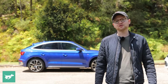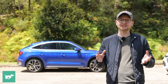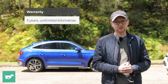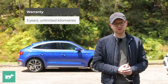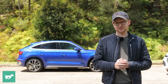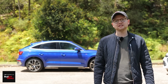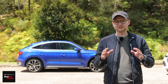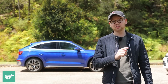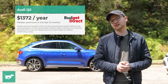That's $3,140 in the 4-cylinders, $3,190 in the 6-cylinder SQ5. Warranty, unfortunately, is only 3 years on all Audis sold in Australia. However, that is something that dealers negotiate on. So if you're planning to buy this car, you should insist that a 5-year warranty is included for nothing, because Mercedes-Benz give you a 5-year warranty as standard here in Australia. Do not accept less.